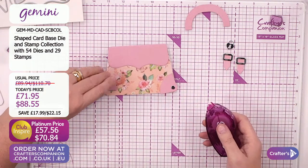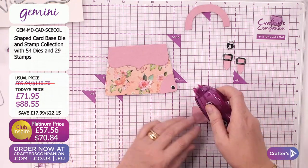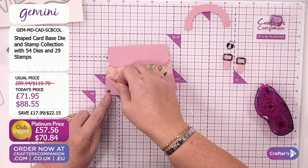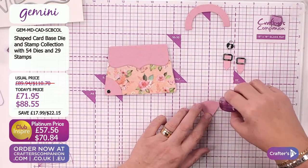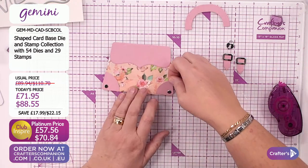So again, just pop a little bit of glue. If you prefer to use your wet glue, go for it, absolutely fine. It's just, this will dry straight away for me while we're actually demoing. And then again, piece on this side, and then we're going to double up that handle just to strengthen it a little bit.